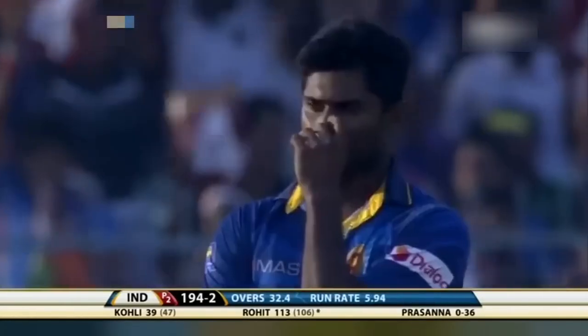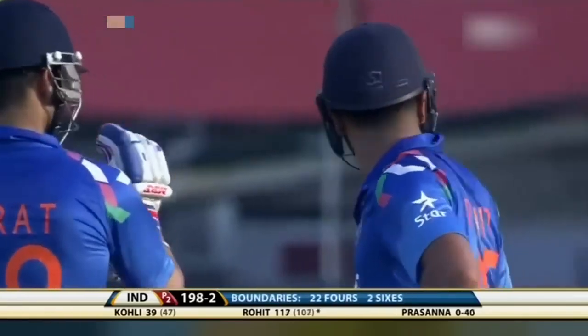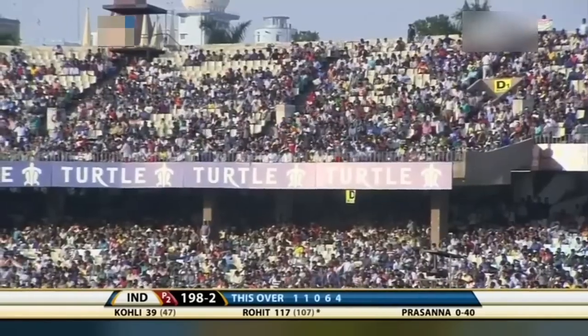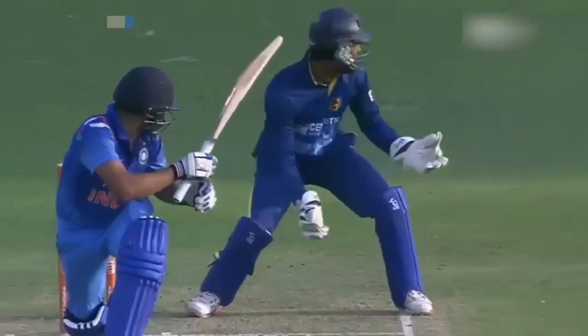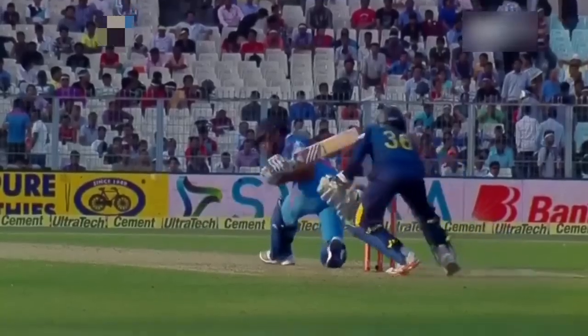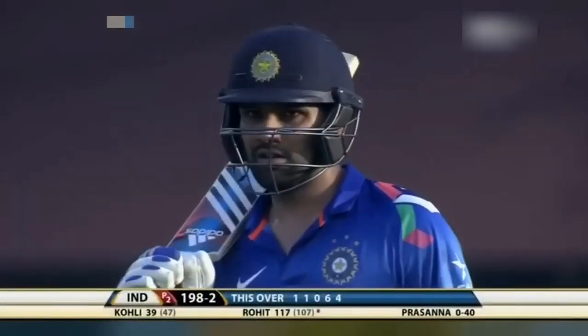Four runs. This is poor bowling. Again, straying in line with the field inside the ring, you're asking for big time trouble. Not at all convinced with the line of the bowling to both these batsmen. All Rohit had to do was put bat to ball. You cannot stop them getting boundaries or rotating the strike when they're bowling onto their pads.